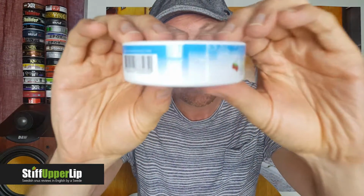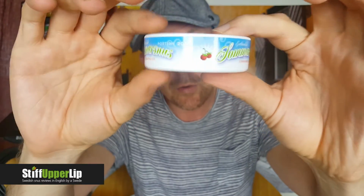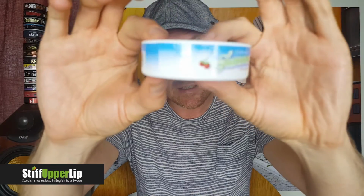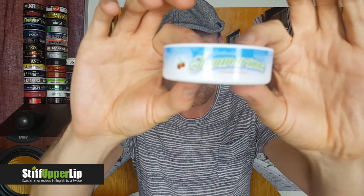This should taste of, you can see there, raspberry on that picture, and also strawberry. So maybe a bit lighter than the julesnus and the Easter snus, the påsksnus, because I really liked the julesnus. I thought they really nailed that flavor, and the Easter snus, påsksnus, is pretty good as well. So here we go.